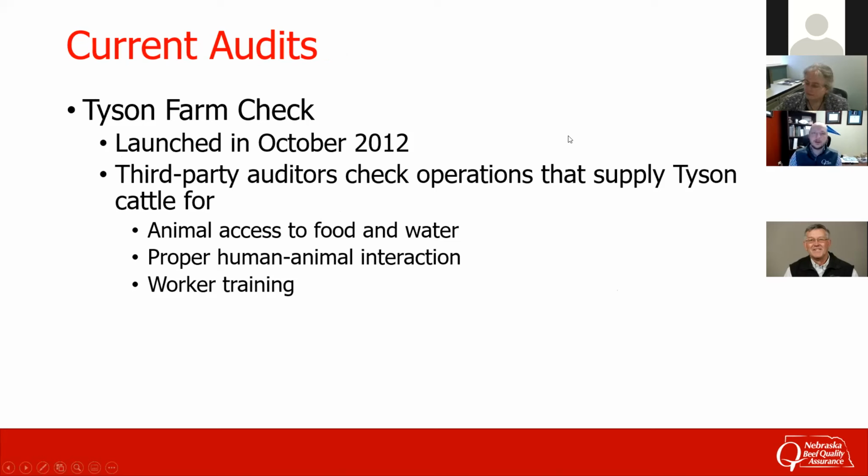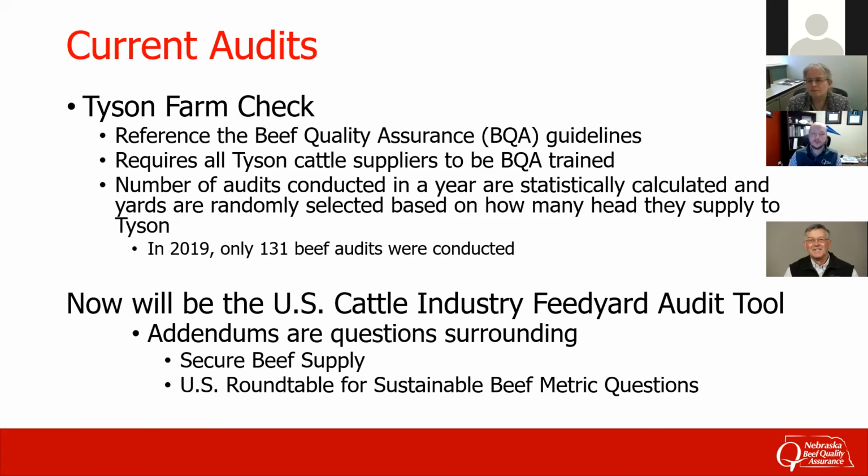So, some current audits that are out there right now. One, if you sell your cattle to Tyson, you're already aware of the Tyson Farm Check. It was launched back in October of 2012. Third-party auditors from Tyson, or maybe from IMI Global, will come to an operation, and if you supply Tyson with your cattle, they're looking at things like animals' access to food and water, proper human and animal interaction, and worker training. That is what the Tyson Farm Check program focuses on. They do reference beef quality assurance guidelines a lot in the program.